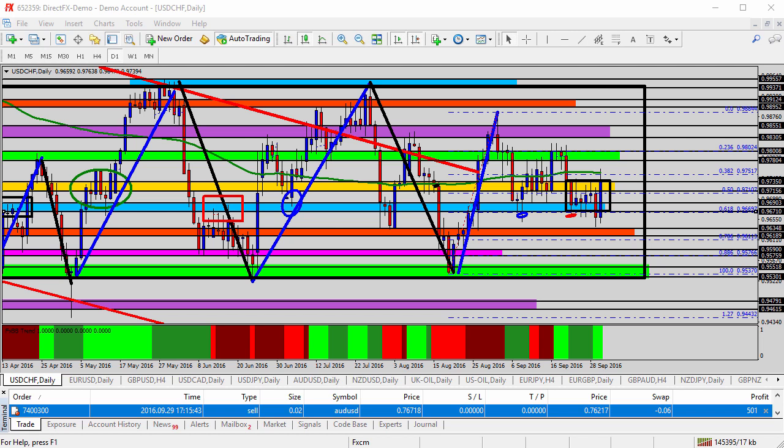Let's get started here with the USD CHF, and when we talk about that Deutsche Bank volatility and some of the other things that are affecting the market, take a look at the dollar franc. We've seen quite a turnaround for this currency pair over the past 24 hours.